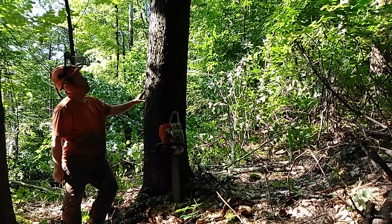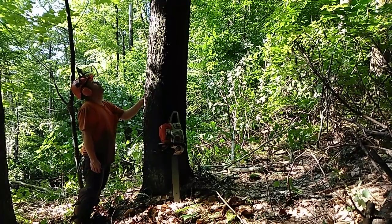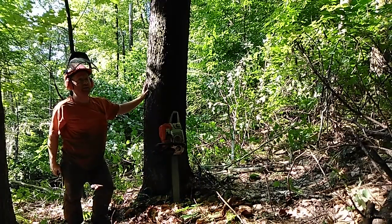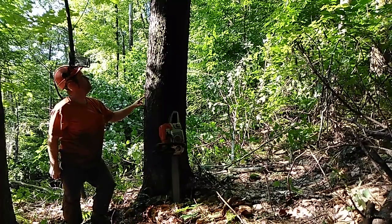This right here is a nice cherry tree. Nice, no knots on it. Right straight in the air, cherry. These are hard to find nowadays. There's not a lot of these left. And they're worth a lot of money.